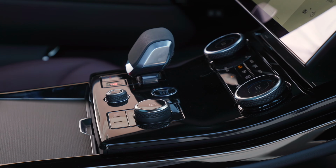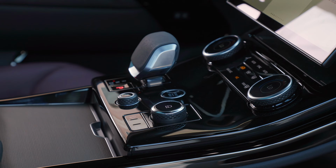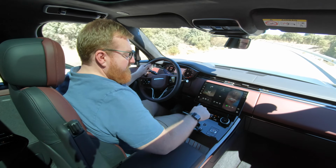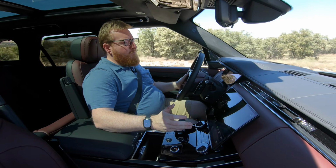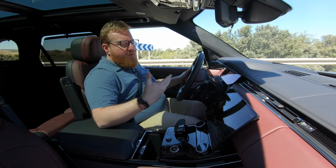You do have the shifter, which is starting to grow on me. I don't adore it, but it's okay. You just got to press this button on the front and pull back to go into drive, forward into reverse, and then there's a park button. You can just press P right there. And if you do just pull it back, it'll put it into a sport mode as well. And so it changes the throttle mapping, the shift points, all those things.